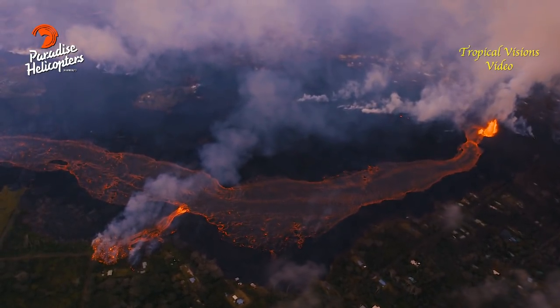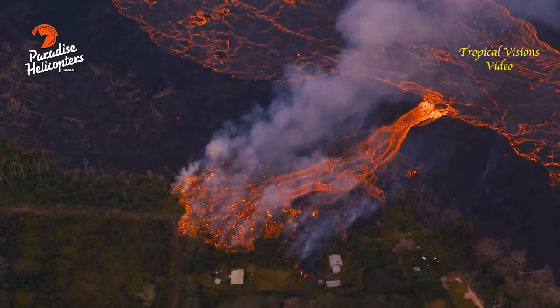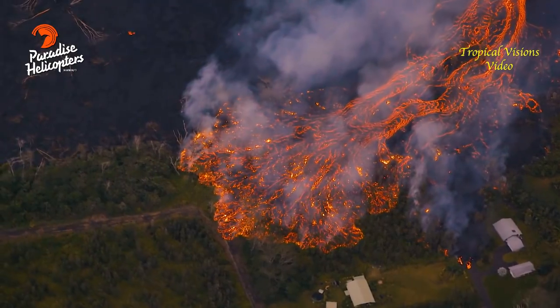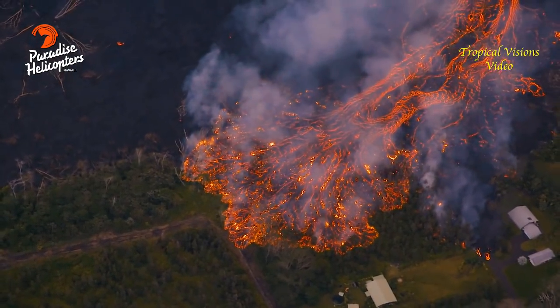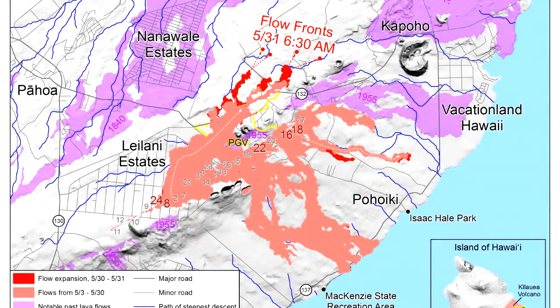Earlier this morning, at about 6 a.m., there was a breakout at the primary channel that sent a flow down Makamai Street to the north, and that's in Leilani Estates subdivision. And that flow has almost reached Koho'iki Road, and the projected path is just further to the north, downhill along the deepest line of descent.